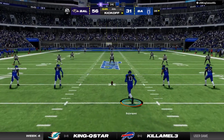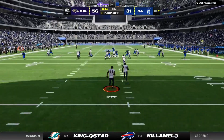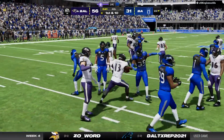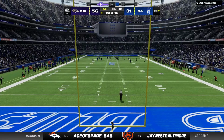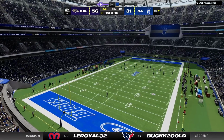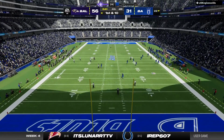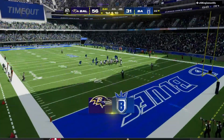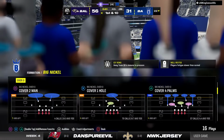The kickoff team on the field now as they will send this one away. Duvernay now going to bring it out. And he returns this to the 22. Ravens take over 1st and 10 at their own 22-yard line. Now defensively here, we're going to get a timeout as he'll stop it with just over 40 seconds to go in the game.